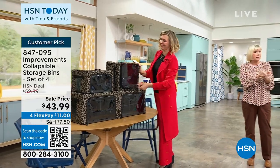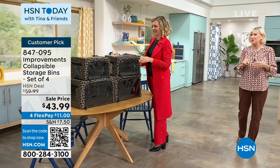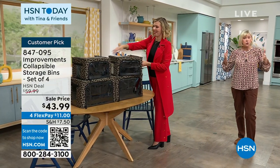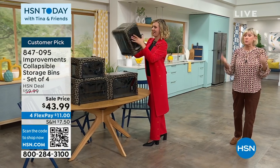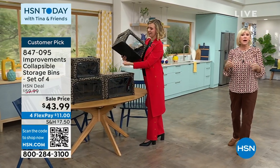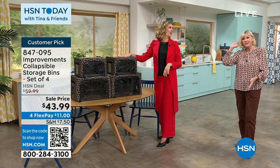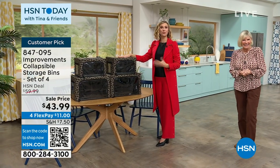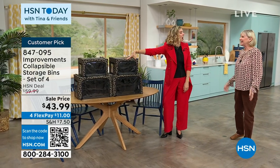You've got a secure bottom so they don't sag. Handles on the side, a little window so you always see what you need. And everything is secure in this water-resistant fabric that's going to look fabulous, whether you want to put them in the basement or have them in your closet and really elevate your look. These are like top of the line. I'm telling you, you know how they have those armored cars for the president? This is like the armored cars of storage bins. It totally is. They're fabulous.